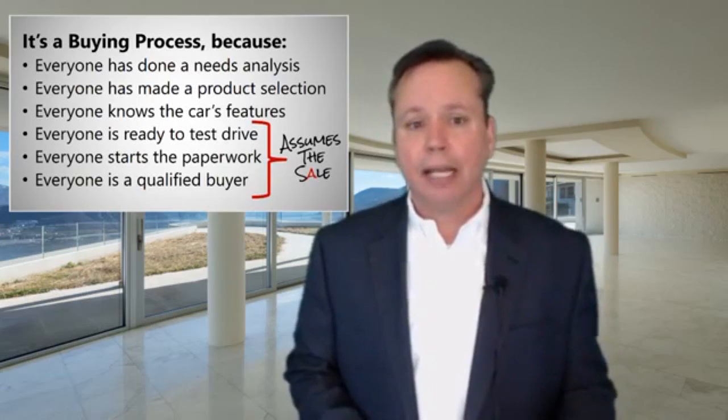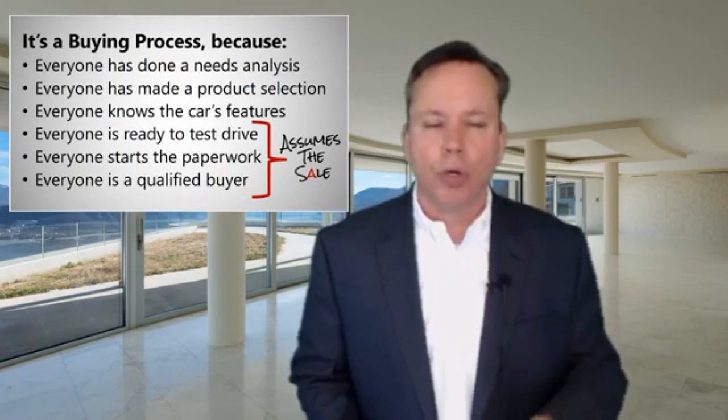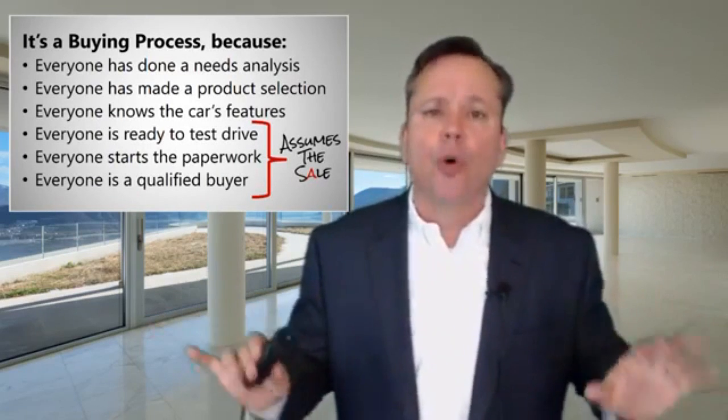It's important to understand that. So we have to assume everybody is here for a delivery. That's why we want to put in a buying process instead of traditional road to the sale. Now, assuming the sale creates a great experience, all right? Now, this is actually a new form of assumptive selling.